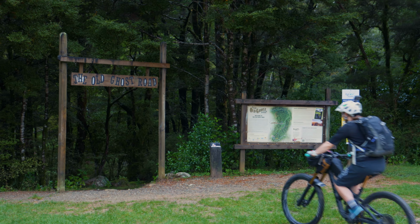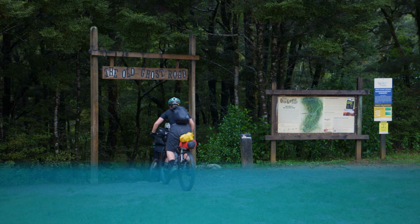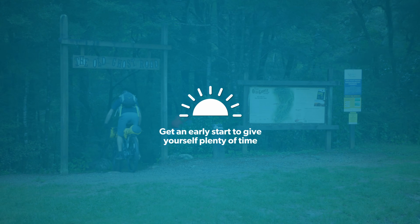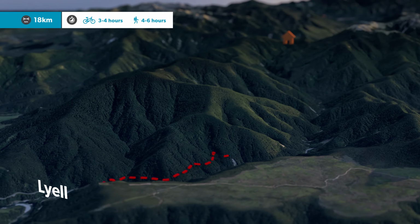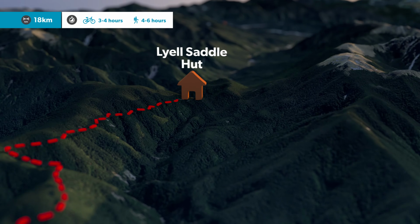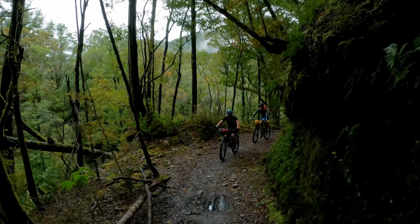The Old Ghost Road starts at the site of the historic gold rush town of Lyell in the Upper Buller Gorge. An early start is highly recommended, so you can enjoy the trail and have plenty of time to reach your chosen destination. It is an 18-kilometre long, 765-metre ascent up to Lyell Saddle Hut. This should take around 3 to 4 hours to complete for an average rider. The trail is very well formed and gradually climbs under the cover of bush.